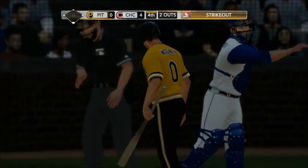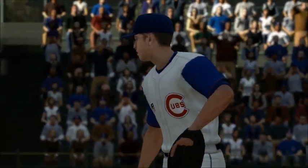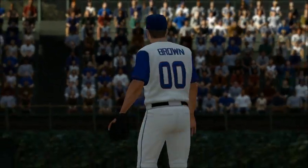Fastball, got him looking, two down. I'll tell you what, with this kind of fastball, you can make a living up in the zone. He runs it up and away. The hitter was thinking something else.